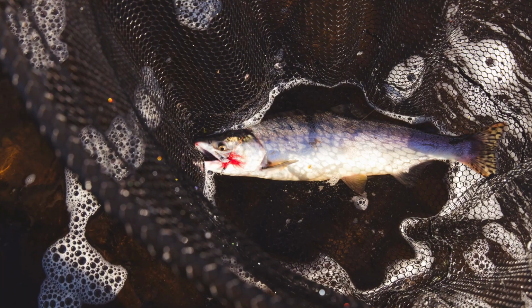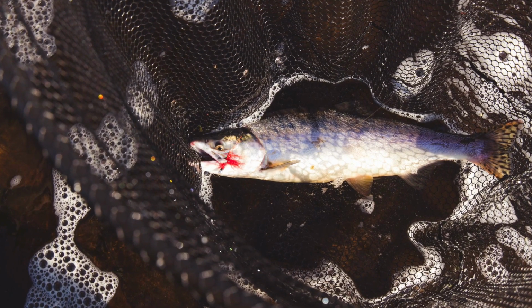They have a really odd cycle, so they are a 2-year cycle fish, so 2017, 2019 and 2021. So the next time we could probably expect to see them would be 2023.